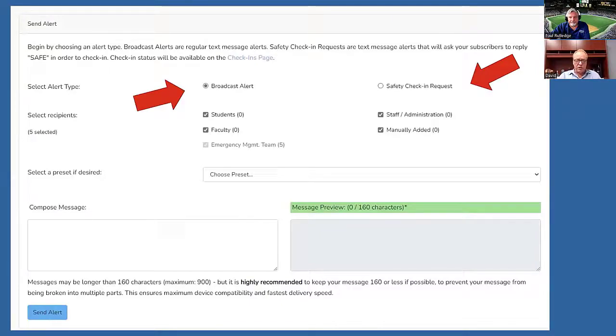Now, you can change those things if your situation warrants, or if you just want to send communication in some other way to a smaller group that isn't necessarily emergency. We also have the safety check-in request up at the top right. And that's for after everything is over. If you click that, you'll send a new message out that asks everyone to check in safe. And there's a whole functionality in the system that keeps a record of who's checked in and who hasn't, so that you can determine if anybody's missing or anybody is not texting back that they're safe.